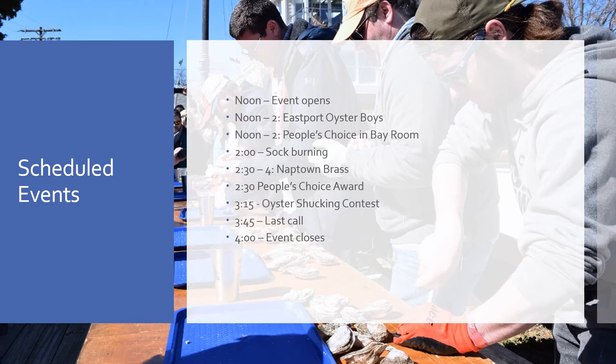There'll also be a poem reading during that time. After that, Naptown Brass Band will begin playing. Around 2:30, there's a little break in the music and they'll announce the People's Choice Award. Again, more about that in just a moment. At 3:15, there'll be an oyster shucking contest. Last call is around 3:45 and the event closes at 4.